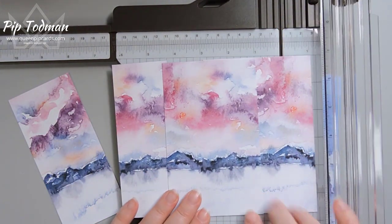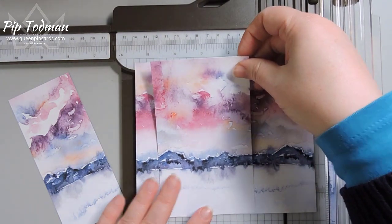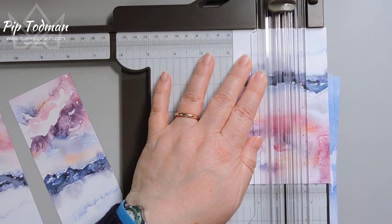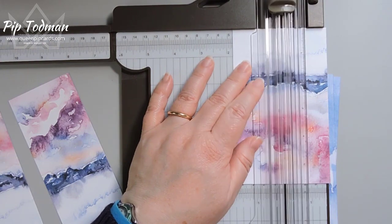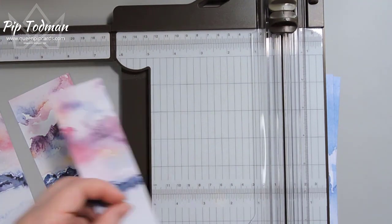Although that would work nicely, I'm thinking I want the lower one here, sort of in the middle. So then I'm going to take this piece and cut that at 4.5. Yeah, because it's a bit more dramatic sky, so we'll do that. There we go. Right, and you're left with another piece, so discard that so you don't get mixed up. Right, so now you have your four pieces of paper.